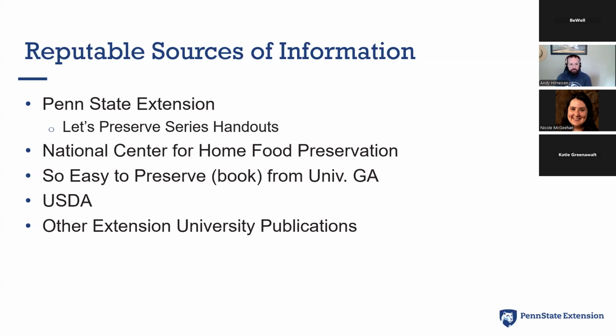University of Georgia has a book. Other Extension University publications are okay. And even the box of pectin, if you're making jam and jelly, those are okay. We do want to stay away from social media, from Pinterest groups, from Facebook canning groups, from homesteaders on YouTube. There is good information out there, but as much good information out there, there's unsafe information out there as well.